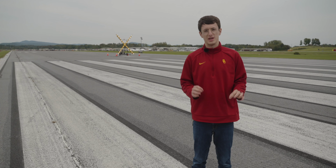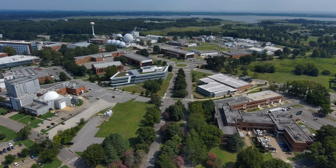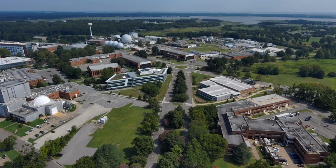If you look closely at the ground, and very closely, you can see little grooves built into the runway. But why are they there? We actually have NASA to thank for this innovation.